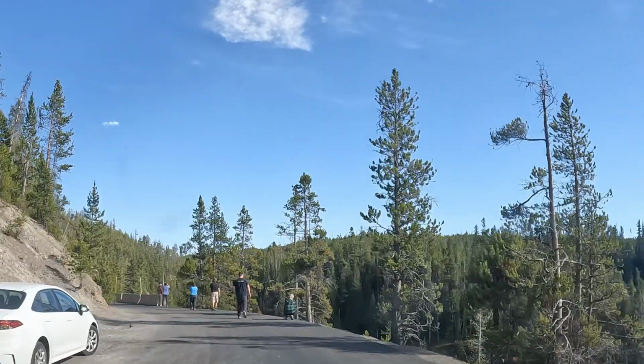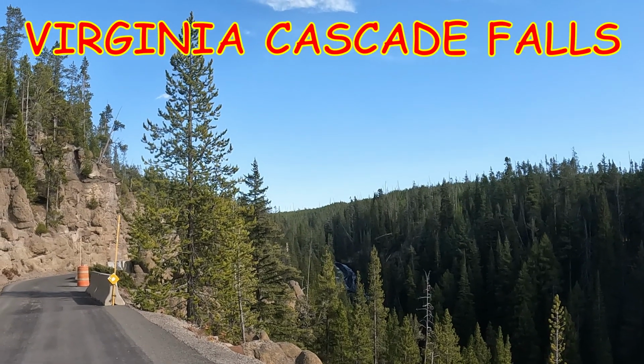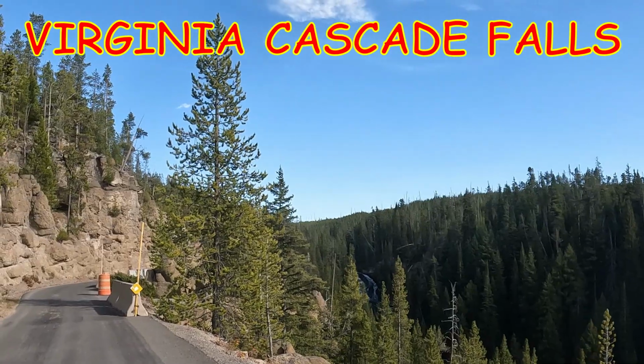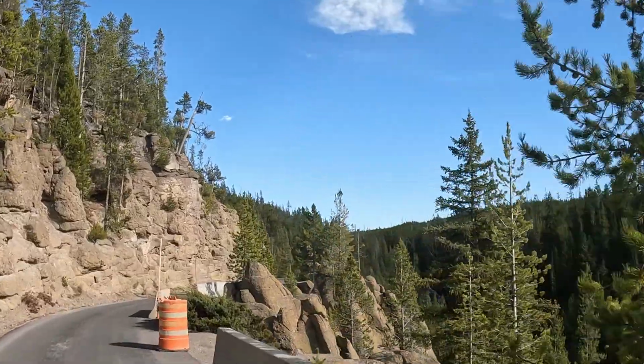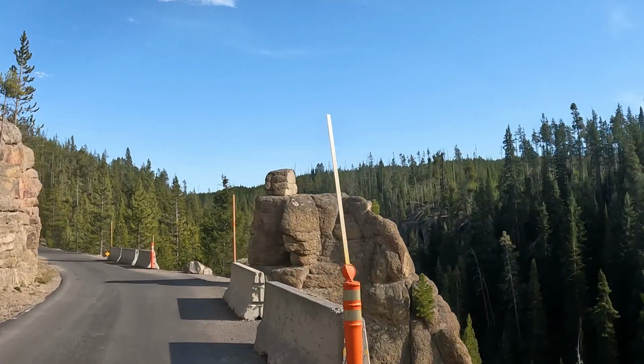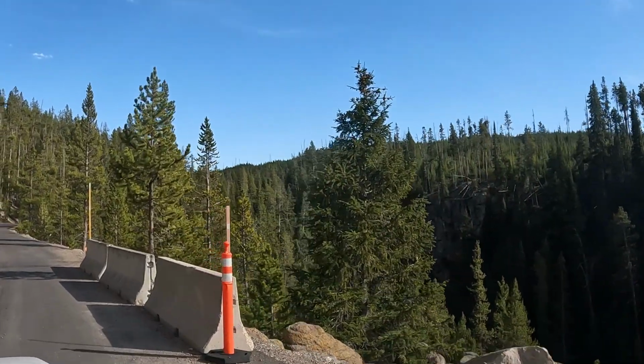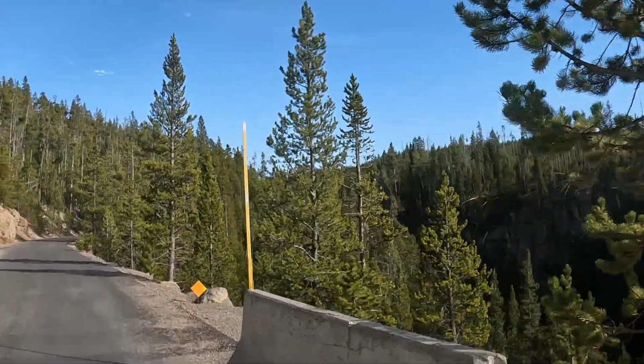I don't know what they're looking at. There it is. Oh, it's a waterfall that's cascading. So this is the cascade. Ooh. That's pretty scary out there.